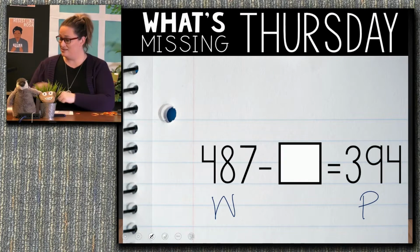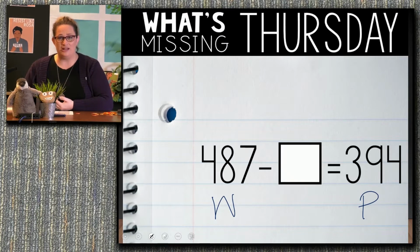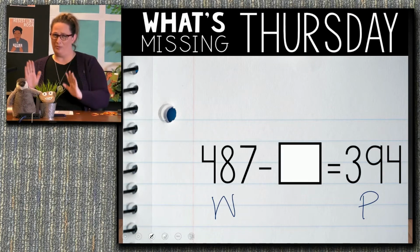Right, because 394, 100 more would be 494, and we don't even get there. We only get to 487. So we know when we subtract, if our answer is over 100, we've done it incorrectly. That's something we call understanding your thinking and making a prediction and checking for reasonableness of your answer. You give yourself an idea of what the ballpark should be of your answer so that when you're solving, you can identify if you've made a mistake.